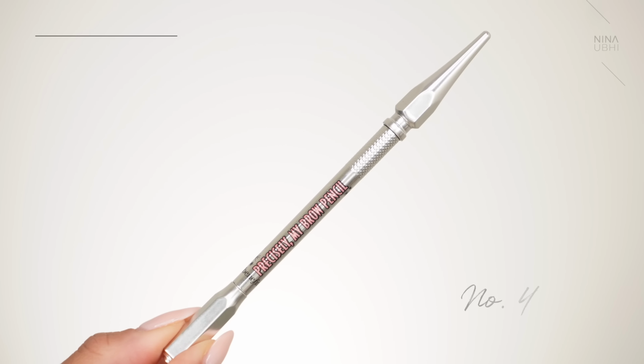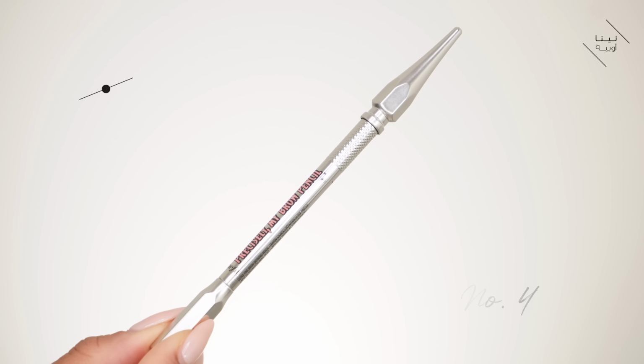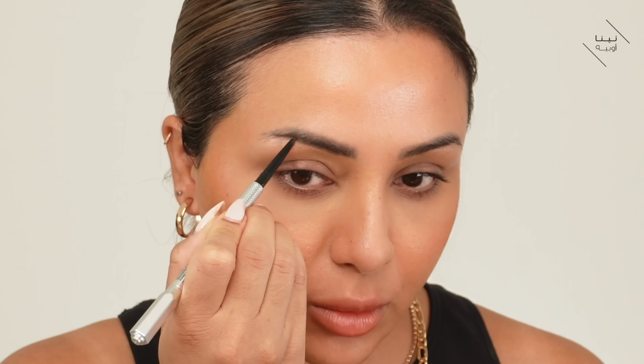Now what I'm gonna do is very quickly shape them. And because I want a very light natural look, I'm just literally gonna lightly shape them. I don't want too much going on here. I don't want super strong looking brows.